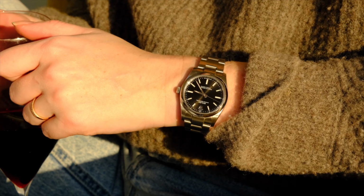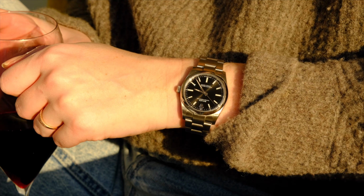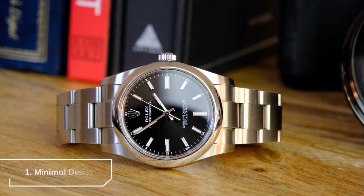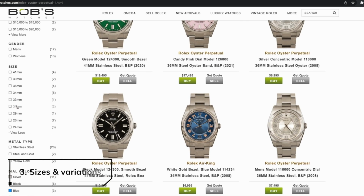The Oyster Perpetual, I think we all knew it was going to start here with me. I've been a massive fan of the Oyster Perpetual for as long as I've been into watches, for a few reasons. One, they are the most minimal, classic expression of a watch. Two, I could only just afford that Rolex entry-level price point. And three, they come in a stupid amount of sizes.